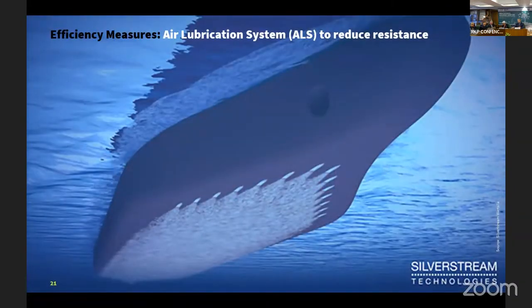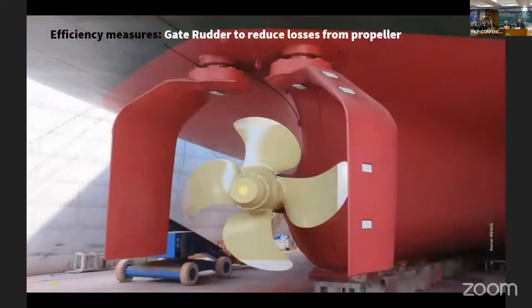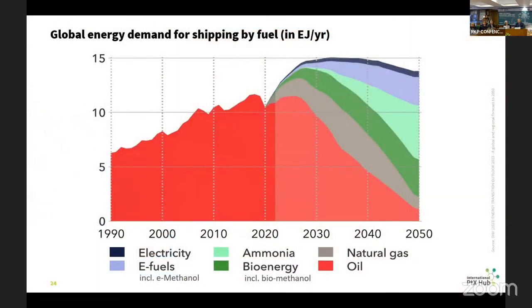Then energy efficiency measures. You must have heard about generating bubbles with electricity under the ship to make the ship float, different ducts. So these are all things that can be done.